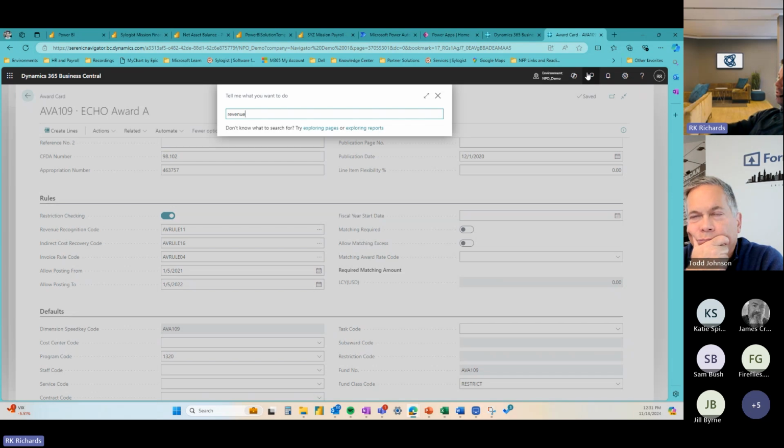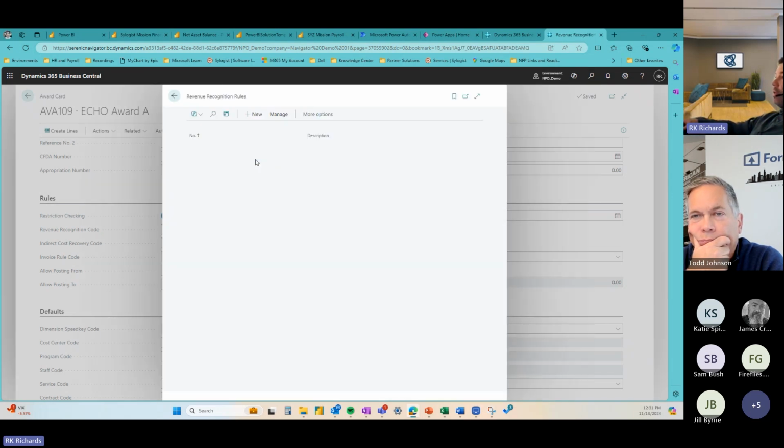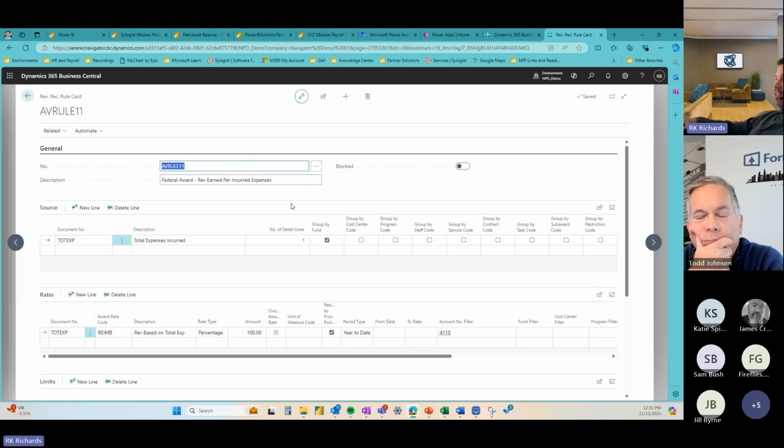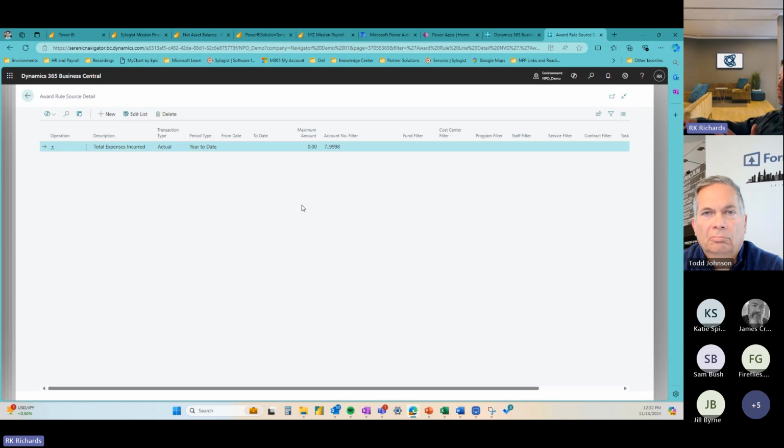The rules are structured the same, whether it's a revenue recognition rule or an indirect cost recovery rule. I'm going to show you how that rule is structured. So we can set up very sophisticated or very simple rules. Any sort of rule that you guys could create in Excel, we can create that rule inside of the solution as well. And we define that rule. We say, what are the source transactions of this rule? In this case, we're creating a rule that is revenue earned per incurred expenses. And we define what those expenses are.